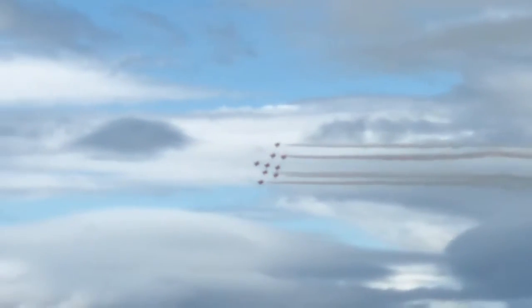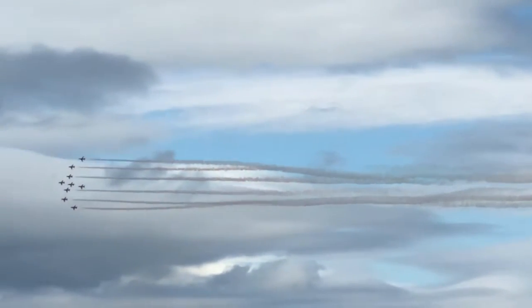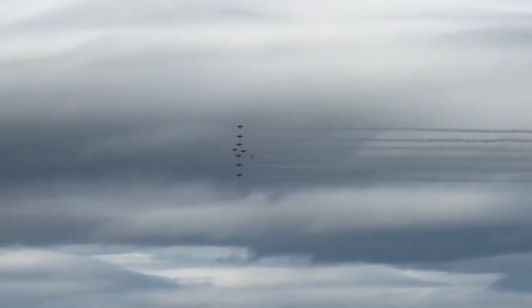The smoke comes back on. Reds 8 and 9 about to join the outside of the formation. A very technically difficult shape with 6 aircraft all flying in line abreast next to each other. Reds 6 and 7 tucking in at the back.